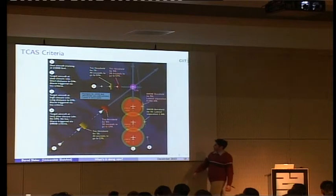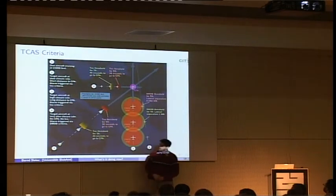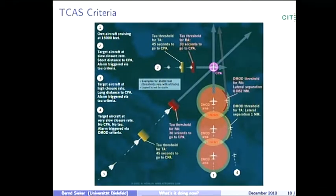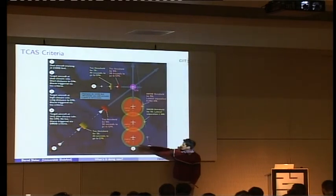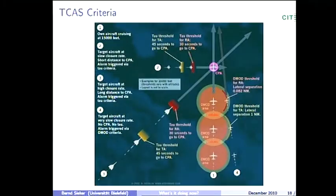Here's how it works. This is the threshold. If it's 45 seconds to the projected impact, it issues what is called a traffic advisory. It just says traffic, traffic, and has a little display in which it paints the other aircraft on a collision course in yellow. And if the threshold to impact is 30 seconds, then it issues a resolution advisory. And if the closure rate is very low, there's another protective area around the aircraft. And if an aircraft enters this protective area, then there are two thresholds, one for the traffic advisory, which just tells the crew that there is some other traffic on a potential collision course. And if it enters the red circle, it also issues a resolution advisory. That is, it says climb, climb, or it says descend, descend.